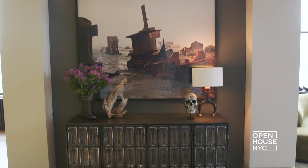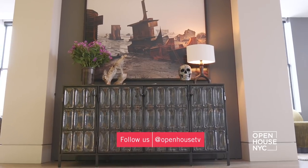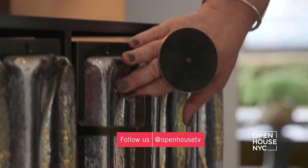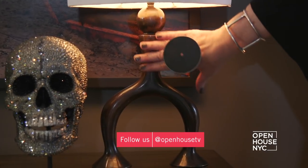You are a master of the mix. You walk in and this is what greets you. Give us a snapshot of how you put this together. Well, it started with Christophe Combe. Christophe Combe is a cabinet maker in France and does these beautiful glass cabinets. The lamp there is by Alexandre Loge, and that's a cast bronze piece.